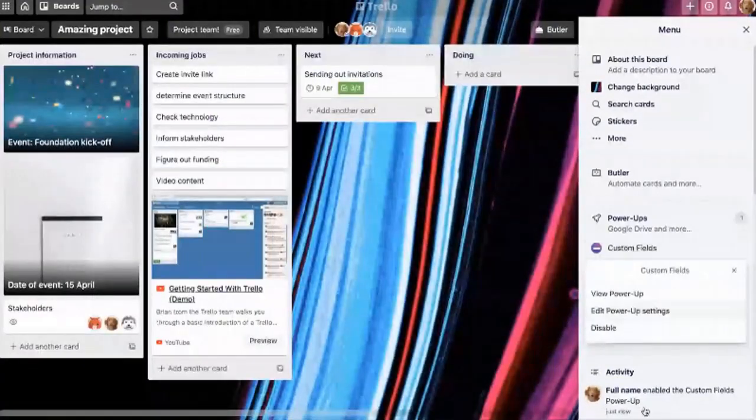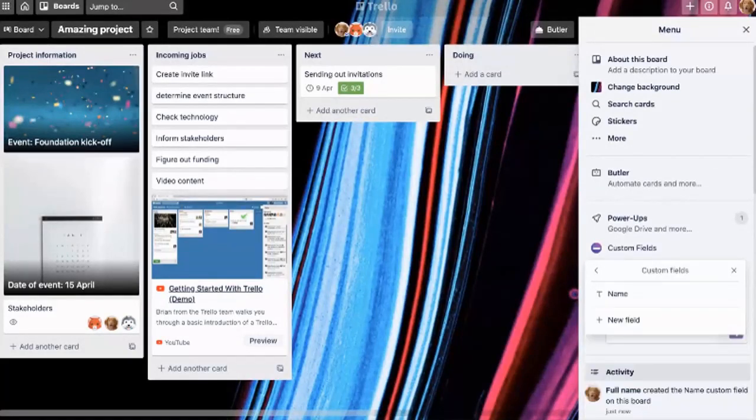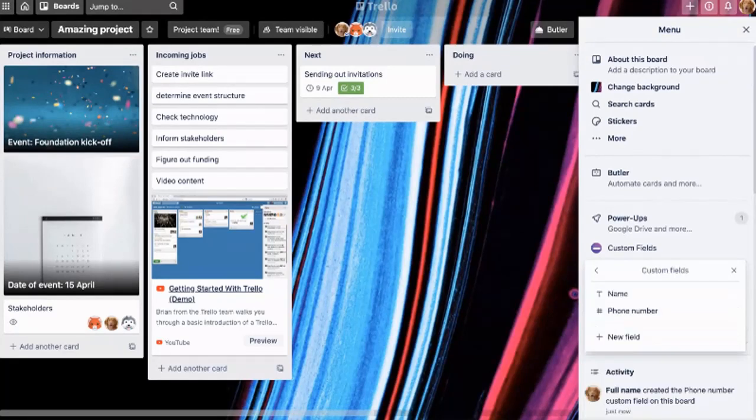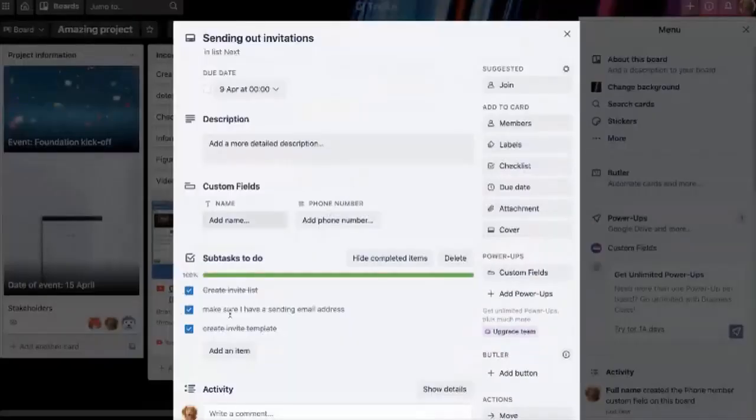And then I want to add some custom fields. The new field will be a text field, and that will be the name. I also want to add, let's say, a phone number for the people who are attending my online event, so I can contact them. And then I can go to the card I had, sending out invitations. This doesn't really work, but now you can see these custom fields here. I could put in the name of the attendee, and I could put in their phone number here as well.